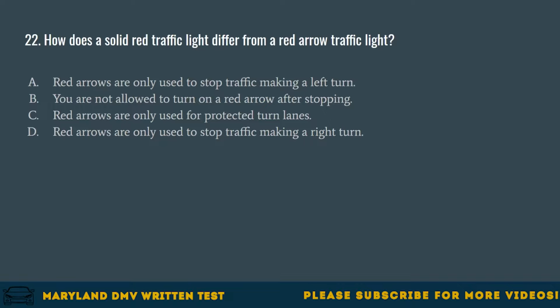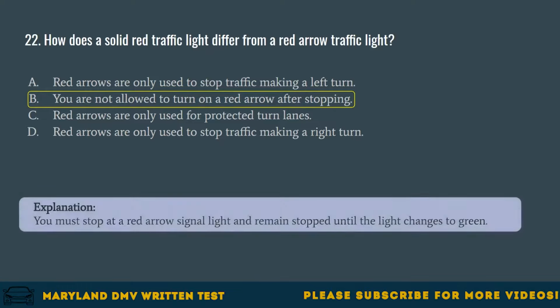The correct answer is B. You are not allowed to turn on a red arrow after stopping. You must stop at a red arrow signal light and remain stopped until the light changes to green.